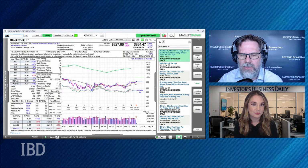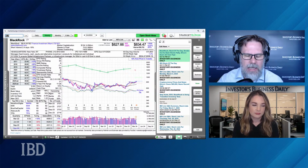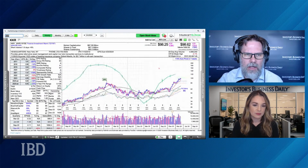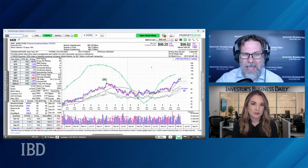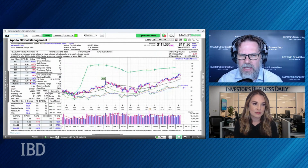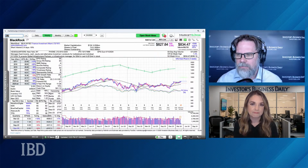We've been talking about some of these investment management firms, whether it's in the private equity space like KKR, and I do have a position in KKR as well. This is also on IBD's leaderboard. APO, Apollo Management, in the investment management space, that's been interesting to look at. So, BlackRock is not alone. There are others in this investment management space that have been looking interesting as well.